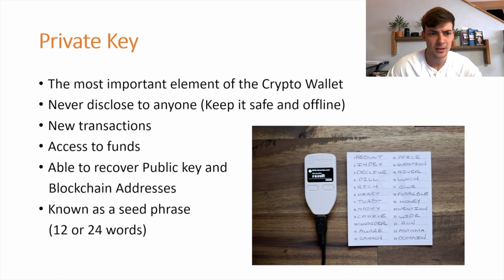So let's talk about it a little more. The private key is the most important element in the crypto world. I mean, literally, that's the most important thing that you have. So you should never, ever share it with anybody. Keep it offline, keep it off the grid. Don't have it on your phone, don't have it on your computer, don't have it on the internet.